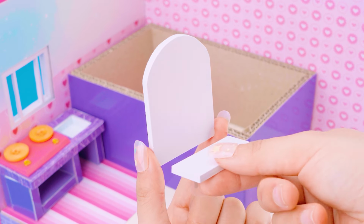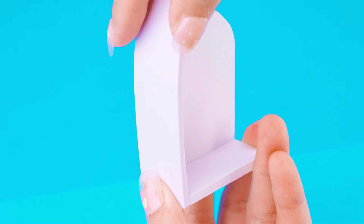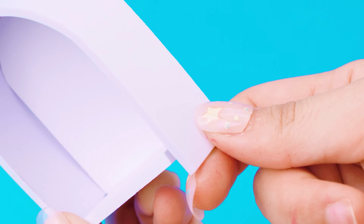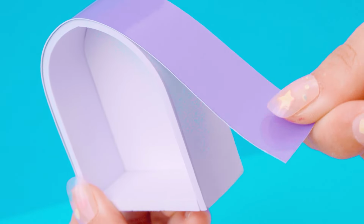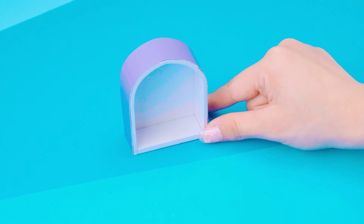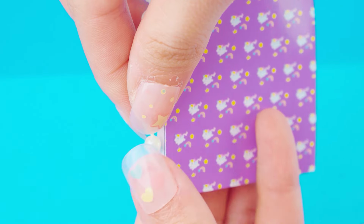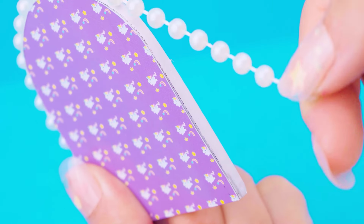Next, I'm going to make a big fridge using cardboard and gluing them to make it. Covering with pink paper. Decorating the fridge with cute stickers and sticky notes.